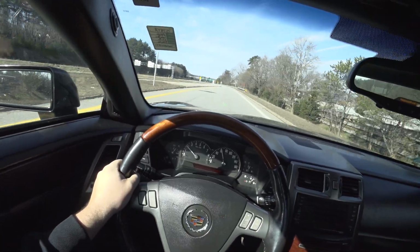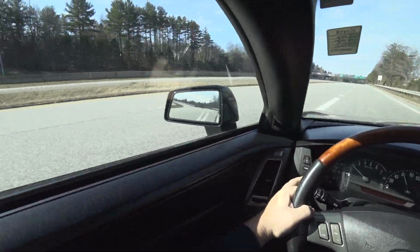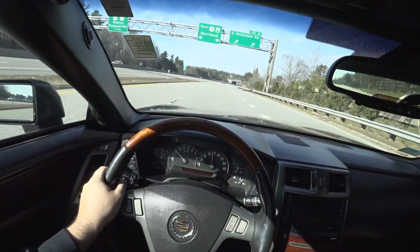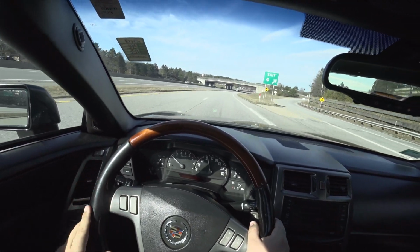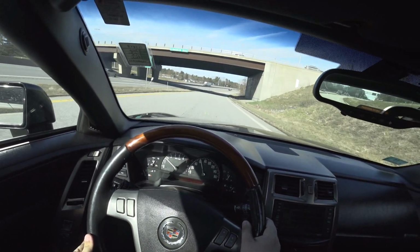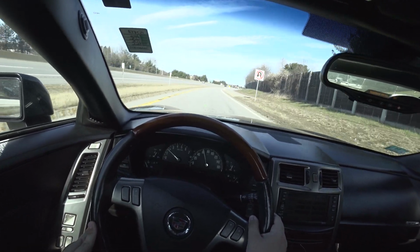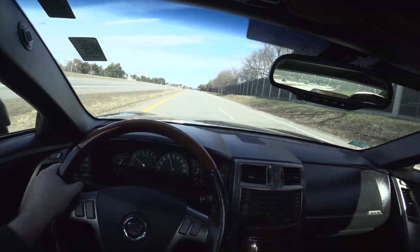Oh, yes. This thing's got get up and go. Wow. I've driven this thing before, but not for an extended amount of time. Suspension's a little bouncy.